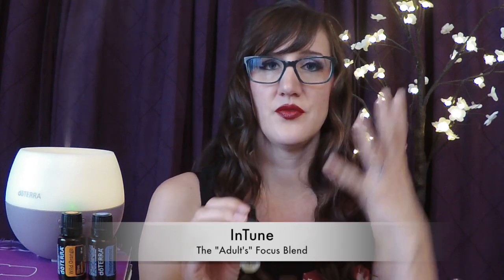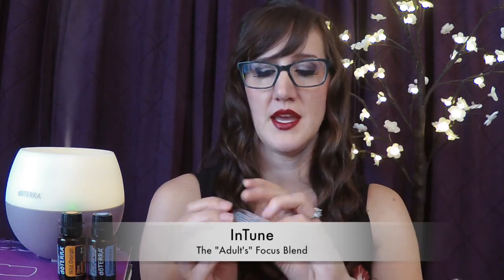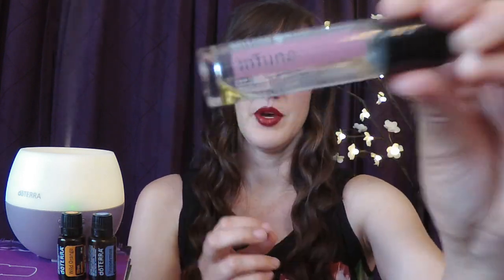Now, doTERRA first came out with the In Tune, which is for focus and for calming at the same time. I'll show you the bottle. So I would say they made this for kids and adults, but now that they came out with the Thinker blend, I think of the In Tune as the adult version of the Thinker, but adults can use these as well.